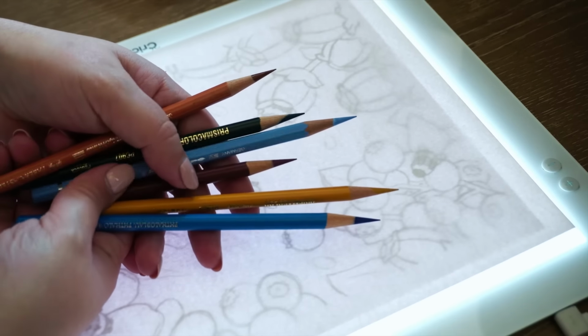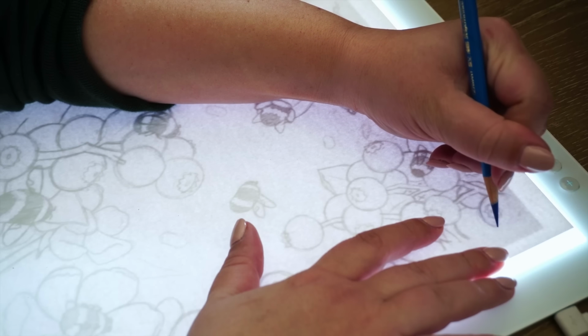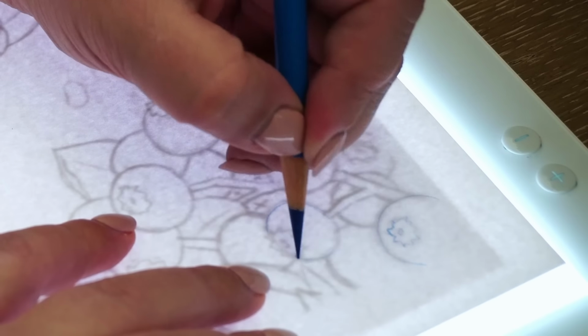Okay, you're getting a taste of the art speed paint here in the vlog, but the rest of it is going to be at the very end of the vlog if you're interested in watching that. But I thought I would show you some of the outlining, tracing onto the paper using pencil.